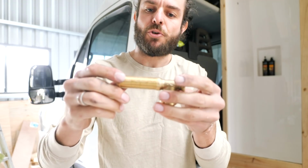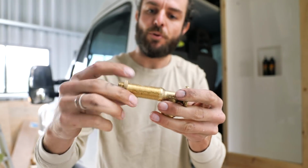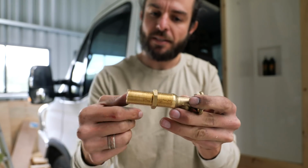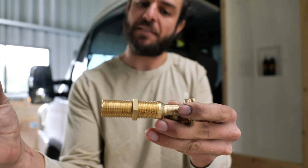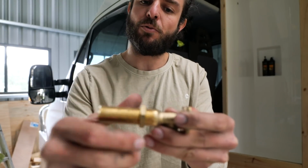And a mate showed me a trick and he said, before you cut a thread like this that's brass, get a nut that'll screw on and screw it on past where you're cutting. And then the idea is that after you cut, if you damage any of the thread, when you wind that nut off, it kind of fixes the thread and realigns it rather than you trying to push a new one on.